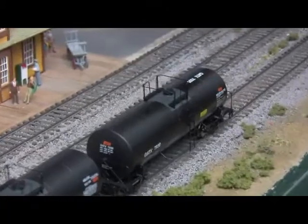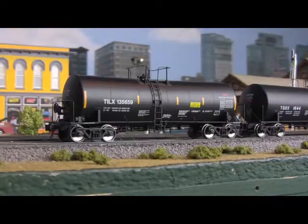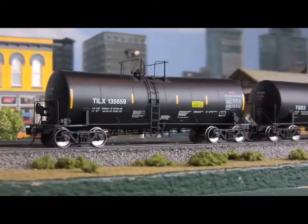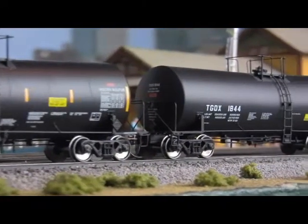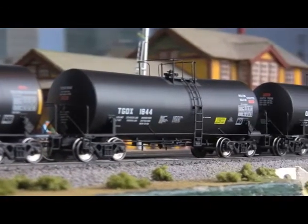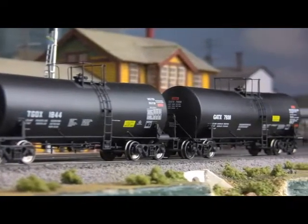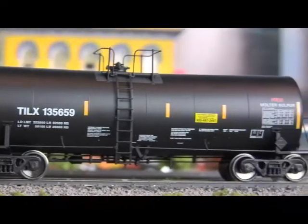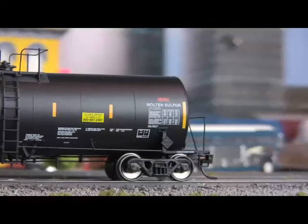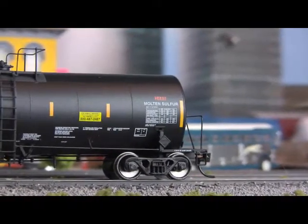Built with see-through photo-etched walkways and end platforms, full underbody detail with brake piping and steam inlet and outlet valves, 36-inch metal wheels, and Protomax metal couplers. The detail here is so extensive, it's got everything but the sulfur stains, and that telltale aroma of rotten eggs. Rotten egg smell sold separately.